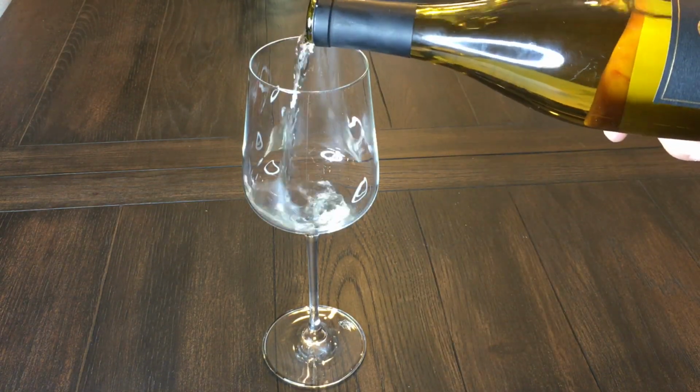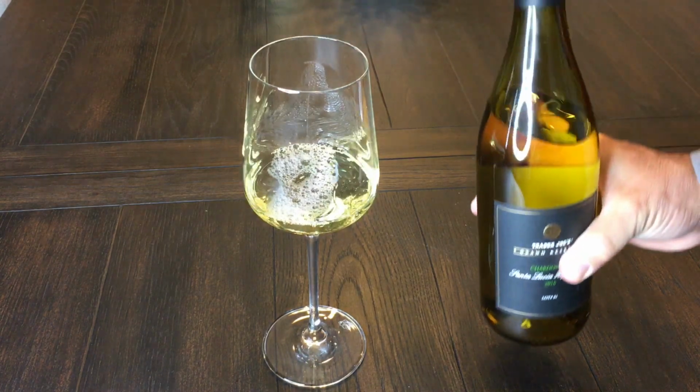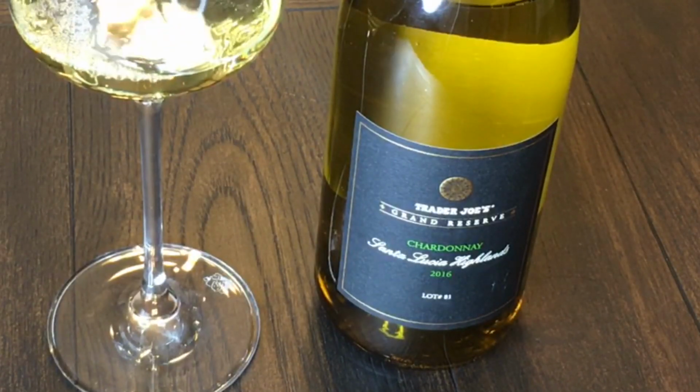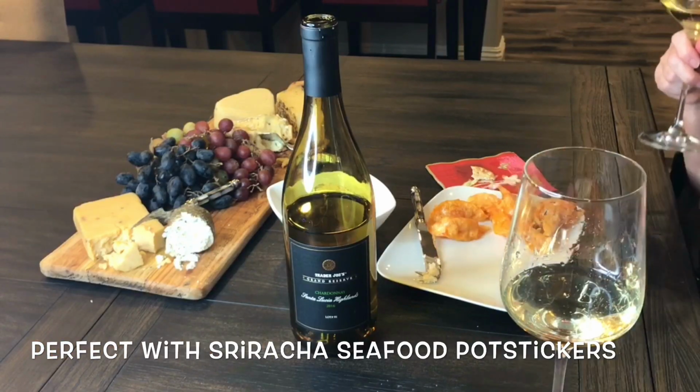I love Santa Lucia Chardonnay grapes. It's a personal favorite of mine. So I will say, you know, Santa Lucia and Carneros. My favorite Chardonnay grapes come from those regions. Oh, you're right. And you know what? It just complements it.